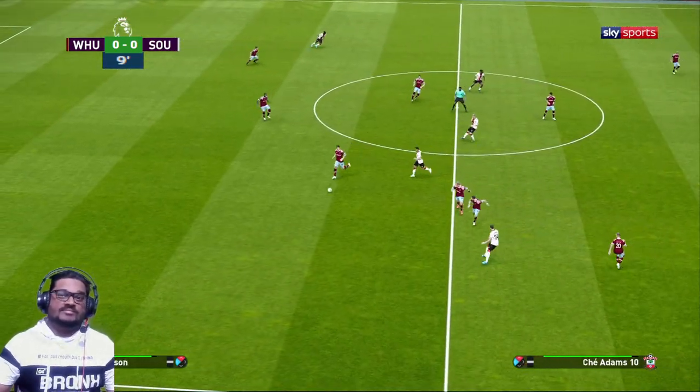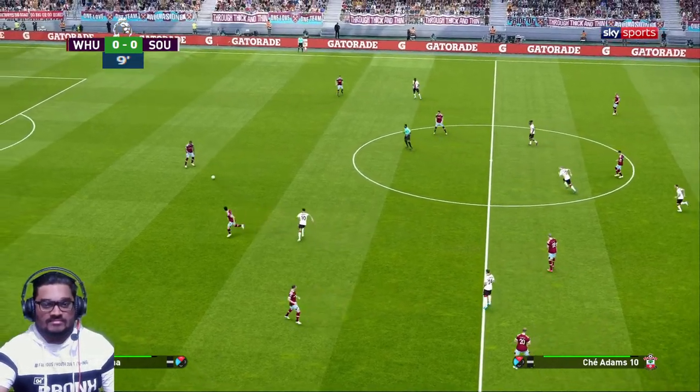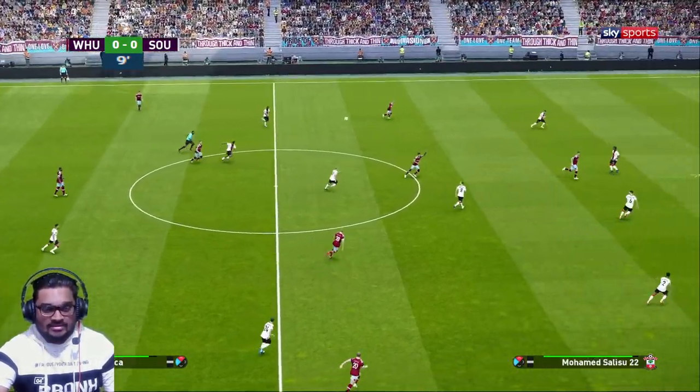Now it's Adams. Passing is crisp and sharp. Zouma. Played out wide into space.